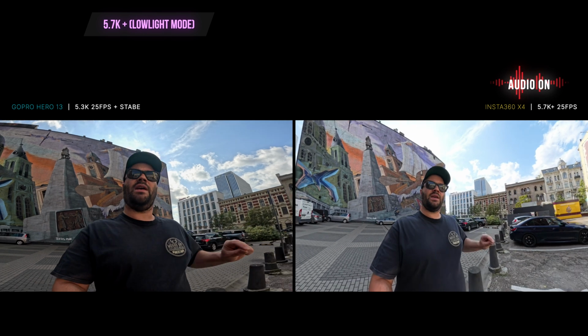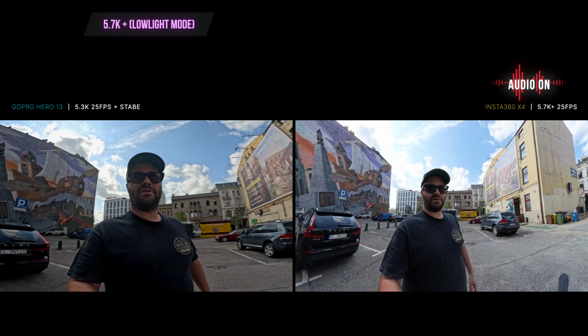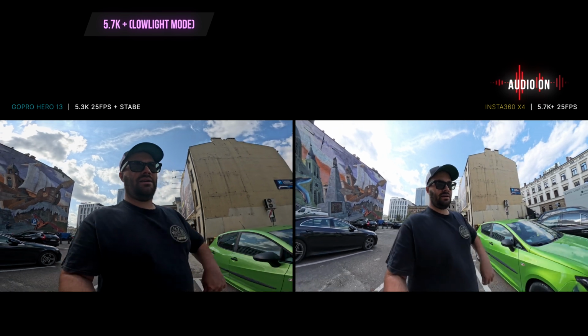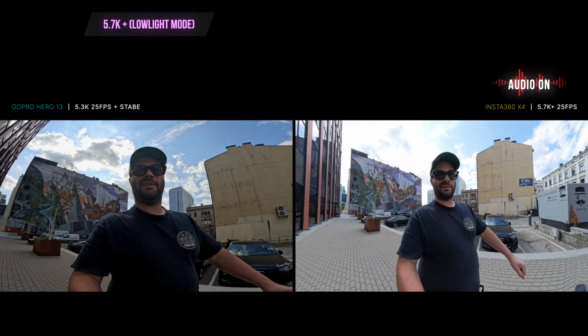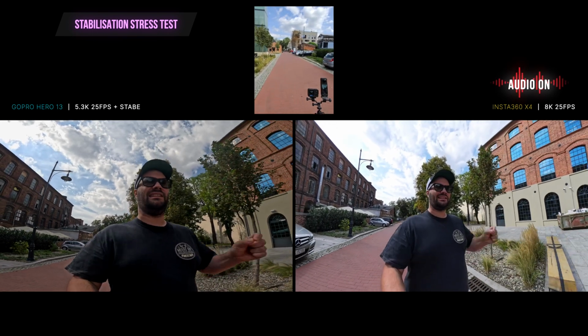So if you are in low light, X4 needs to be on 5.7K plus for it to look any good. Now, the GoPro Hero 13 in low light, unfortunately, sucks. And I'm guessing it sucks just as bad as the X4 because they are not made to be filming in low light. That's what you buy the Ace Pro 2 for. Wink.